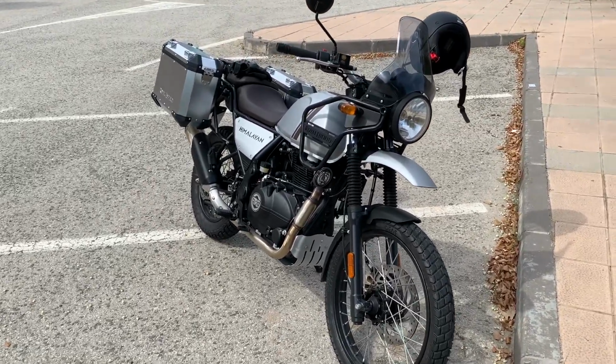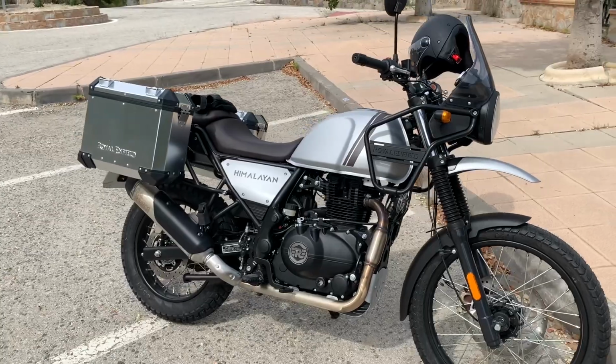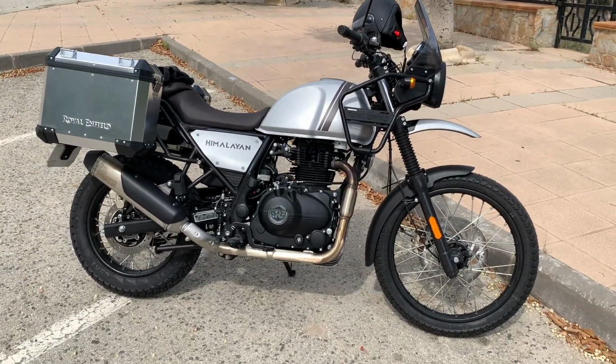So yeah, all in all, guys, fantastic bike for the money. Super quality for the money. There's nothing I can really knock on it.